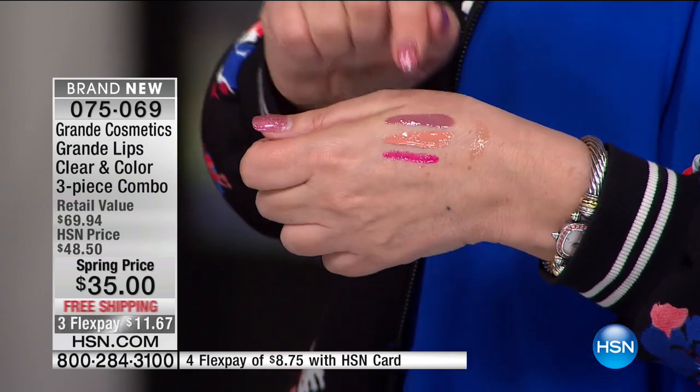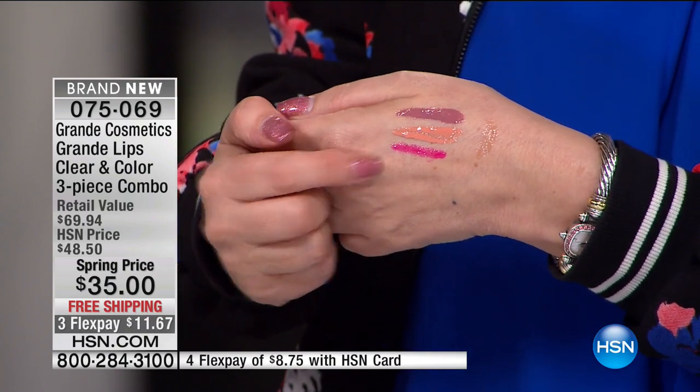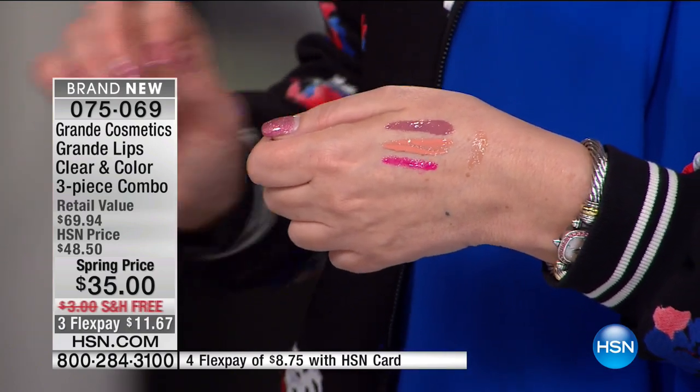I'm wearing this one, I'm wearing the mauve. And I'm wearing the fuchsia. And this is the toasted apricot, and then the fuchsia, that's what Alicia's wearing. But let me tell you something.